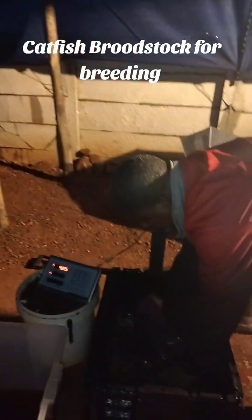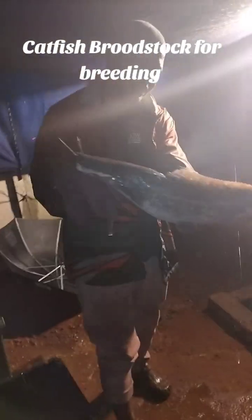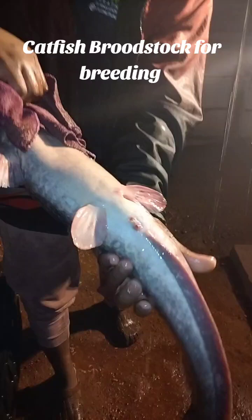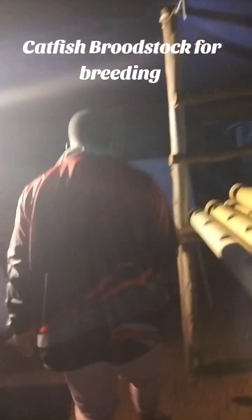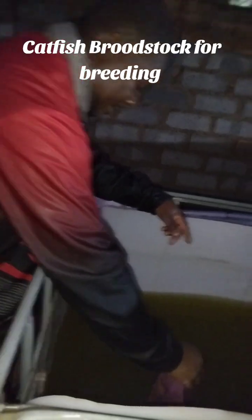Relax. Okay. It's a nice one. You can actually see the male genital. Yeah. You can see it's a male. It's like a human being. So that one also now goes into the tank where the males are. Goes into the males as well. Yeah. So this one is stubborn. Very stubborn.